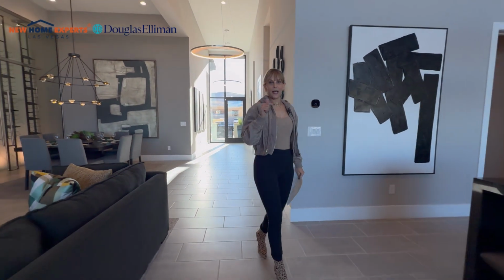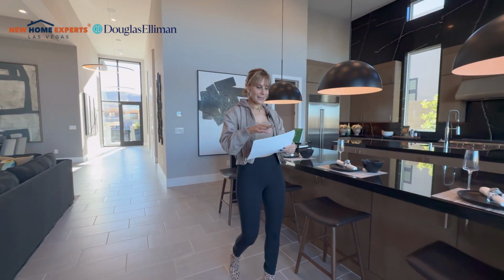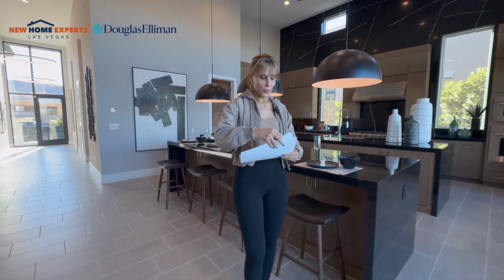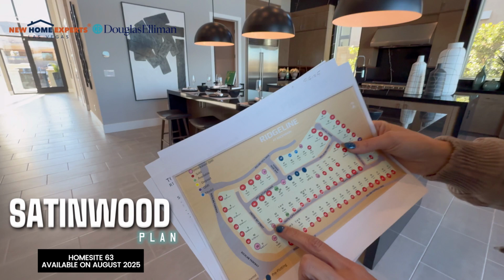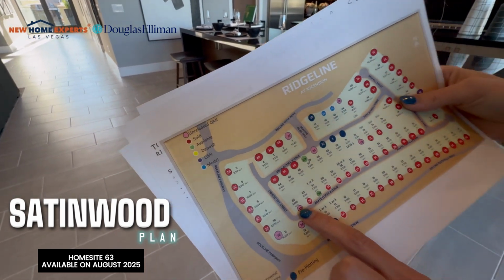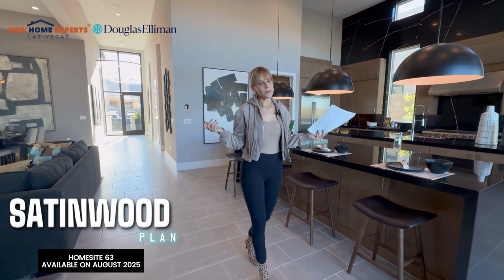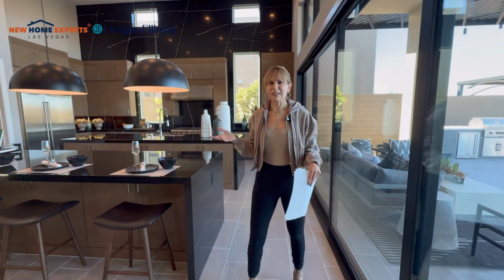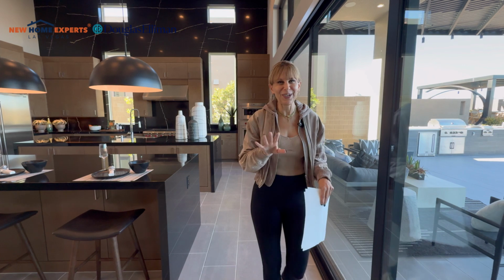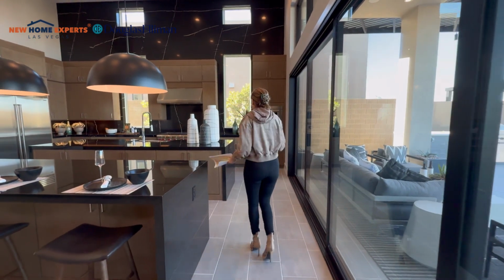Now, one of the reasons why I wanted to film in here as well is they do have a home site 63, that would be ready again in August, and that is this home site right here. So if you do like this model, then this is absolutely an option for you that would be ready in about 8 months. So not that far off, believe it or not. Although that is actually my birthday, so maybe I'm not ready for that just yet. But obviously another gorgeous model.